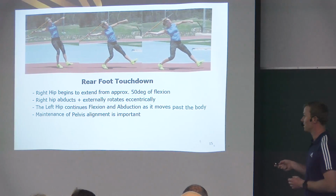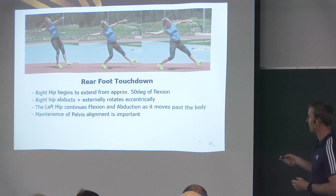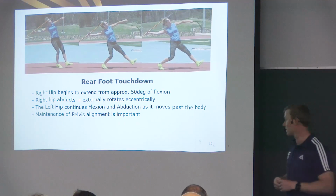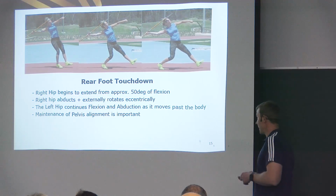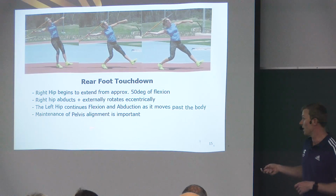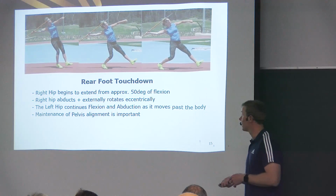The left hip continues to flex, so again this flexion angle here, and abducts and moves away from the center of mass as it prepares to hit the ground. So at this point, and something I'll talk a fair bit about, the alignment of the pelvis is important.